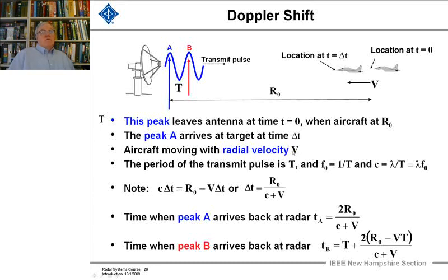If it were rising, the radial velocity would be less than the velocity along the line of sight of the target and the radar. But let's just assume that the radial velocity is along the line of sight of the full velocity vector of the target. The period of the transmitted pulse is obviously the time between the peaks, and the frequency of the radiation is 1 over that. So we have these relations, which are straightforward.